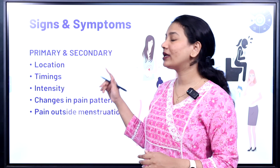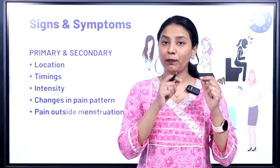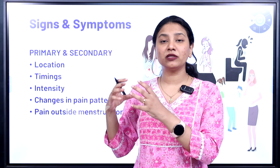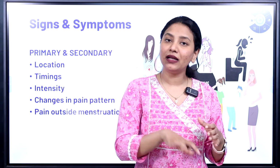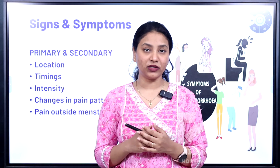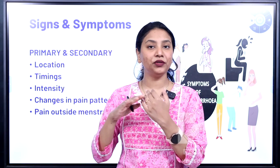Then the timings of secondary dysmenorrhea are very, very important. In secondary dysmenorrhea, the pain will start a week, or 6 or 7 days, before menstruation. For some people, they can experience high intensity pain. For some people, it will be a very low, dull, aching pain. It can start anywhere between 3 days to 1 week before the actual menstruation. It can be high or low, but there will be continuous pain.